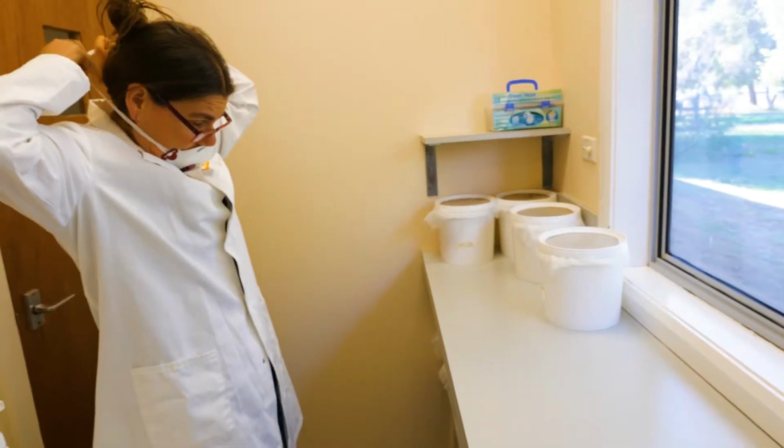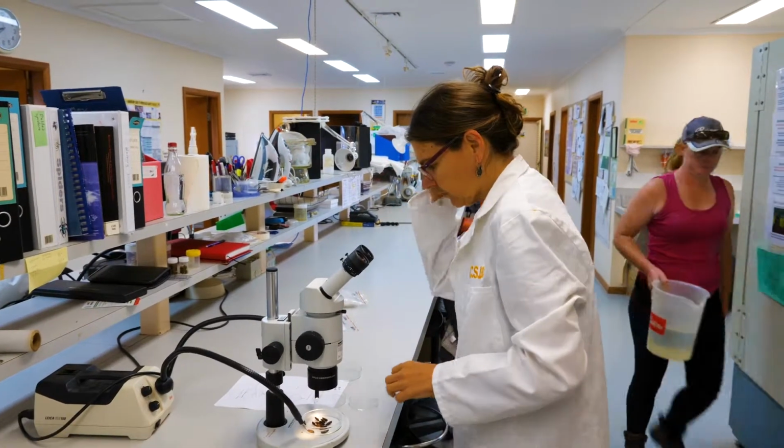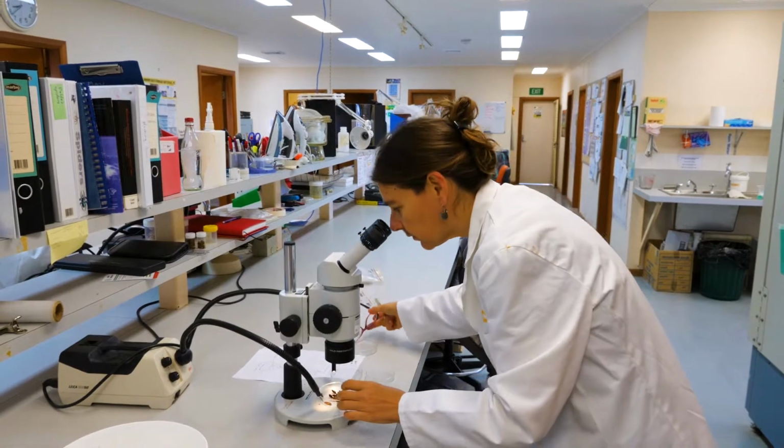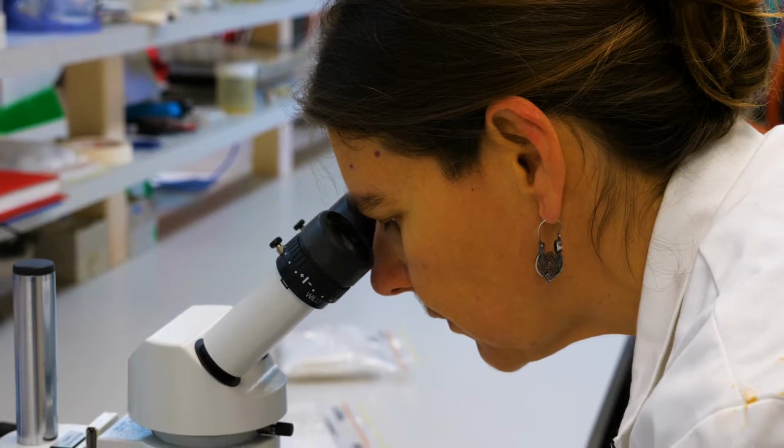So I lead a team that works with the cotton industry to try and stop the cotton bollworm from developing resistance to Bt cotton, and to develop guidelines for controlling secondary pests using integrated pest management. And I'm also involved in a project that develops education capacity in agriculture with a focus on cotton.